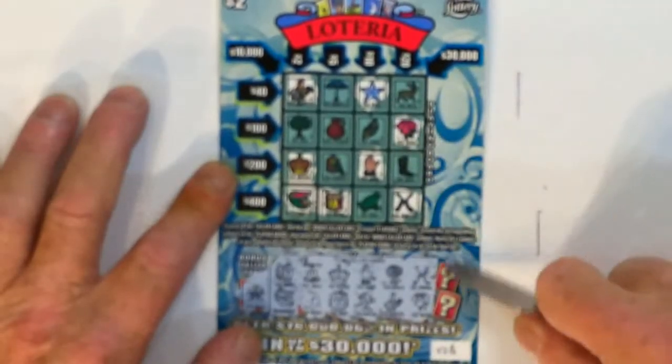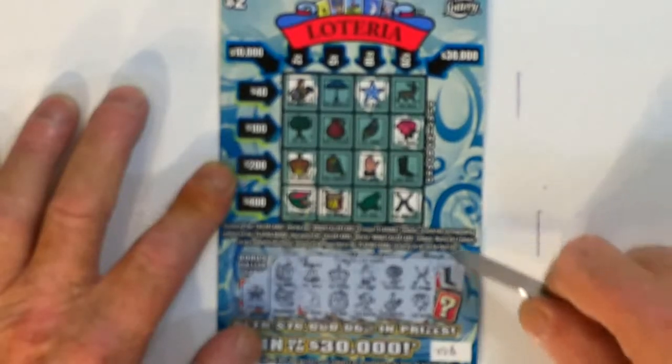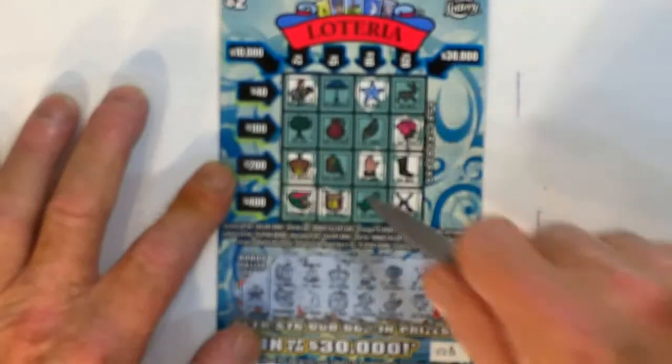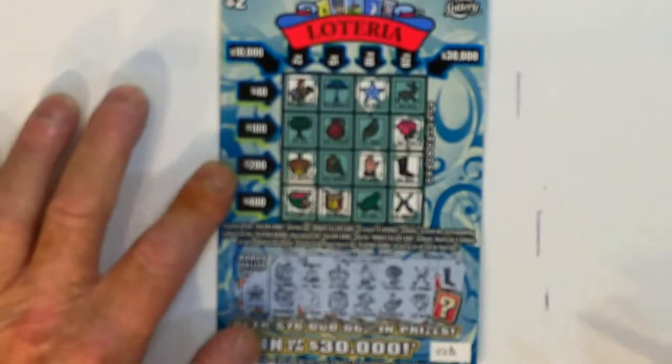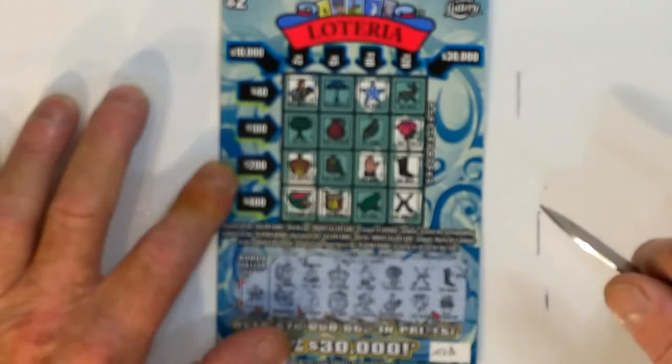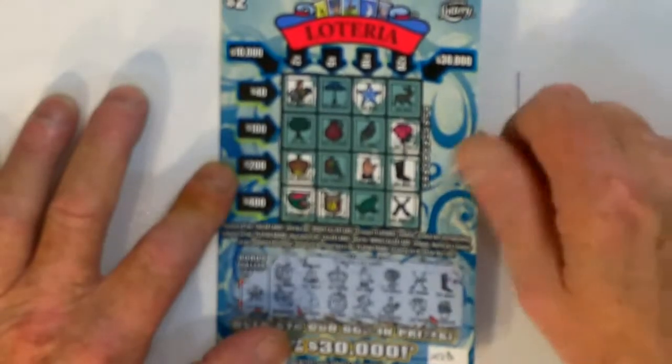Boot. So what are we looking at? Looking at a deer or a tree. That would be great, either one. And we got a flower pot. No win on the Lotteria today. Yesterday, the last one we got was a $10 win. Pretty good.